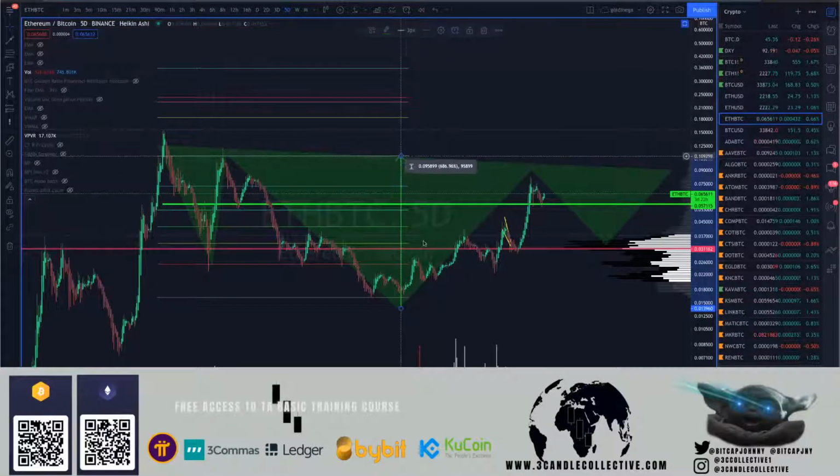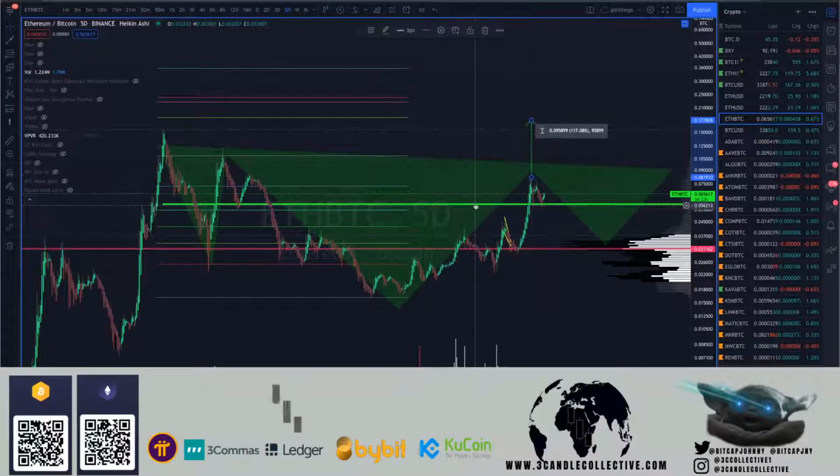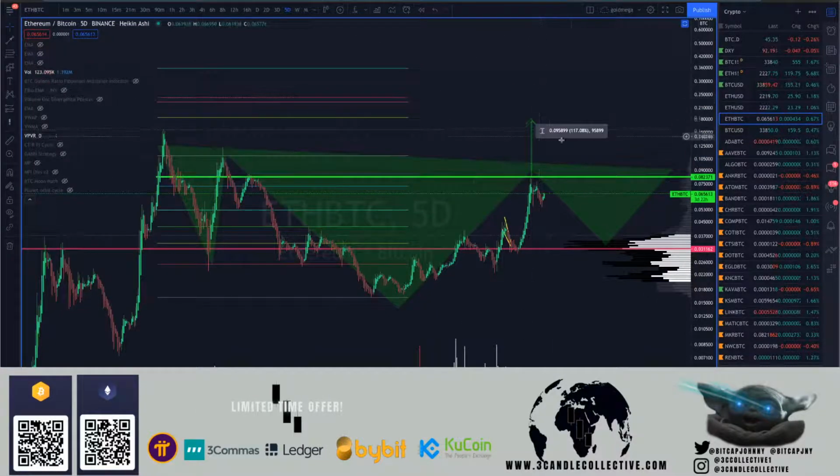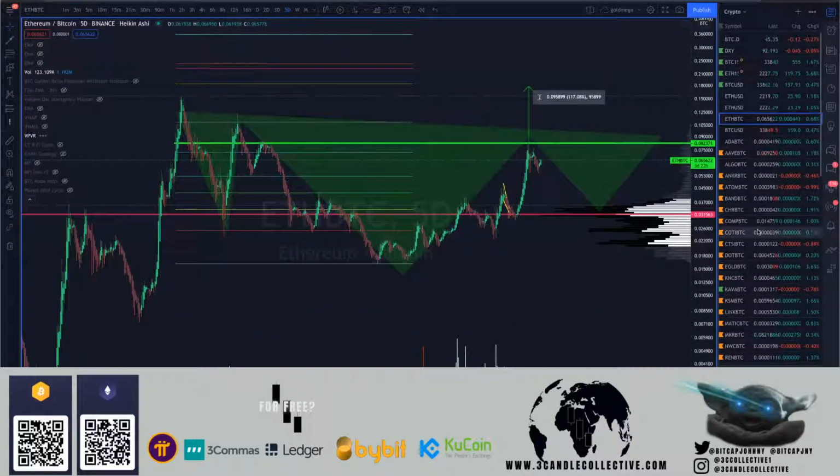Let's go and bring that up here. And then we'll say the breakout of this neckline here. We'll move this neckline up there. That would give us about a 1.17176 versus Bitcoin. So Ethereum is honestly looking pretty strong. We'll really see what happens here.